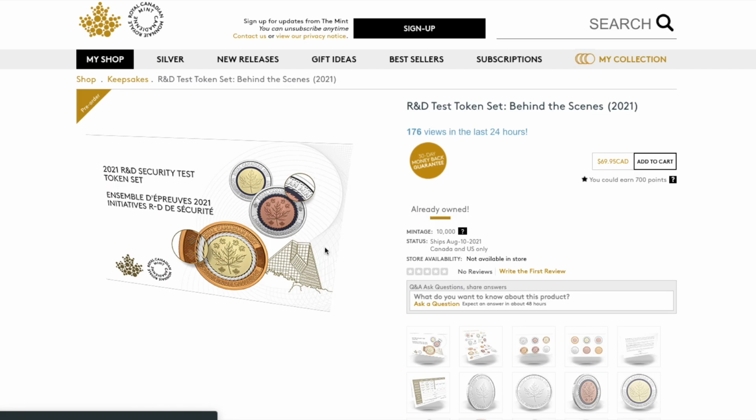I briefly read about this before I started recording this video. I think the last test token set came out in 2018. I didn't venture into the RCM product sets that early on in my venture in the collector coin segment, so I don't know what that actually looks like, but I think this test token set is pretty interesting.